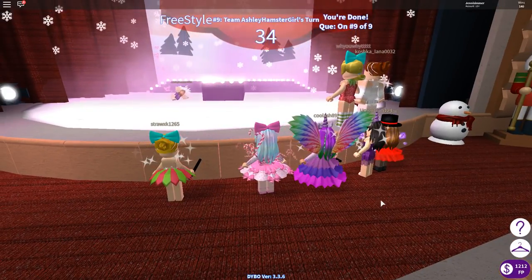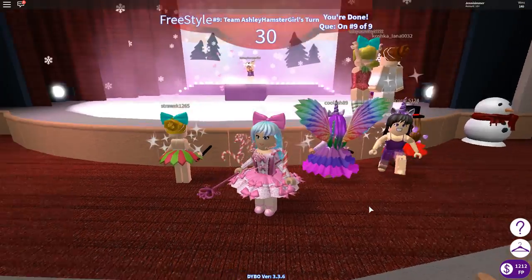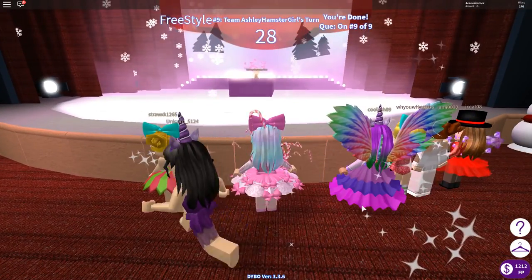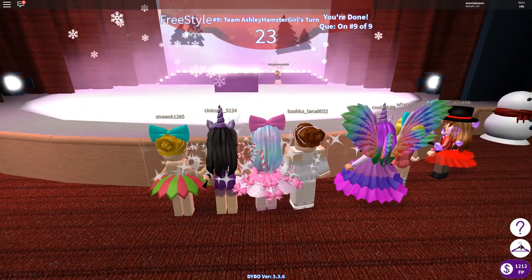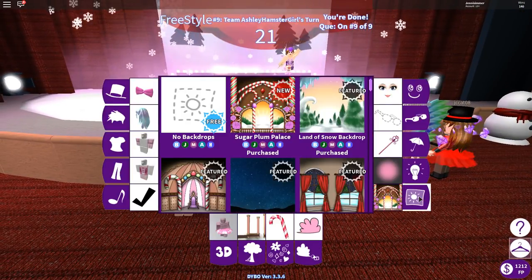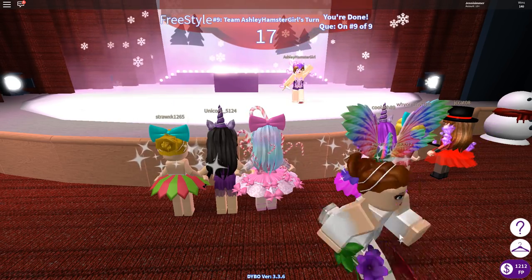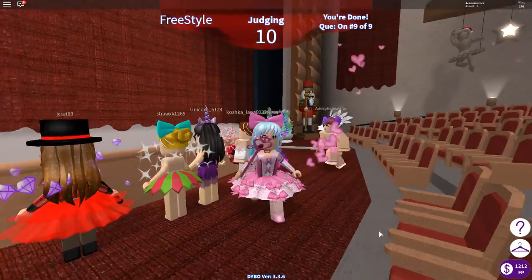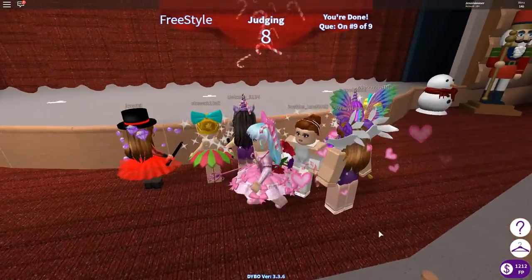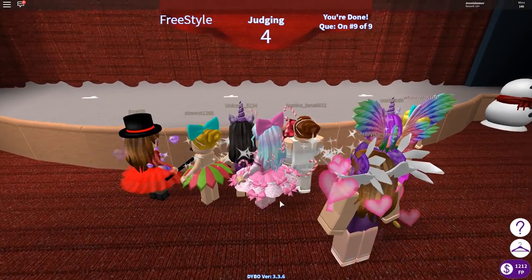She's doing a really, really nice job. Now, I probably won't make it to the end of the dance for the next round. I just really wanted to do two rounds today because the dresses were so gorgeous. Plus, I wanted to use some of these new backgrounds, like this Land of Snow and then the new one this week, the Sugar Plum Palace. Everybody has been doing such amazing dances. I love it.